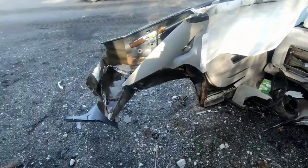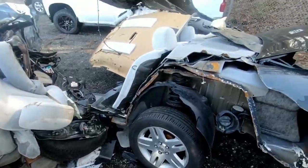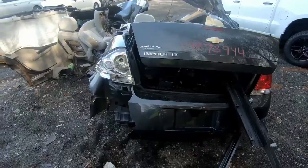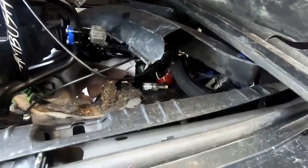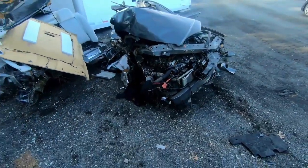This is insane. Airbags all deployed. Look, the floor just ripped off. I can't imagine how fast this driver was going. Look at that. Roof is mangled, divided itself. And then looking back here, there's like a nip. So this could have been a drunk driver. Who knows? But this is scary to see. I have no words to describe this kind of damage.